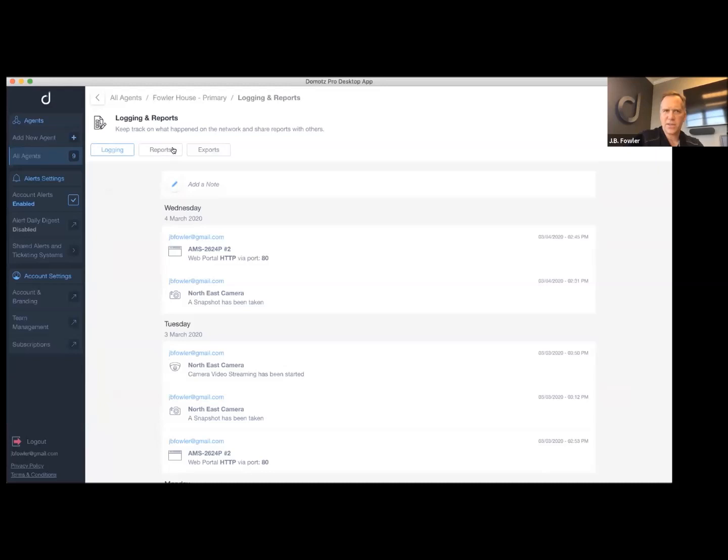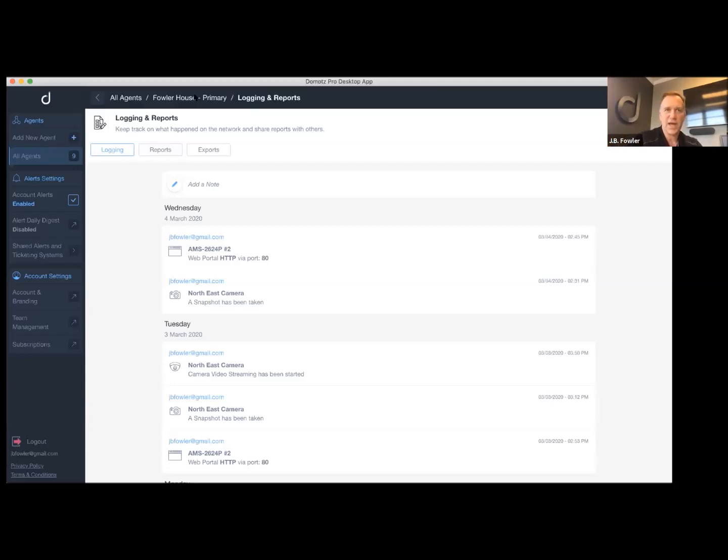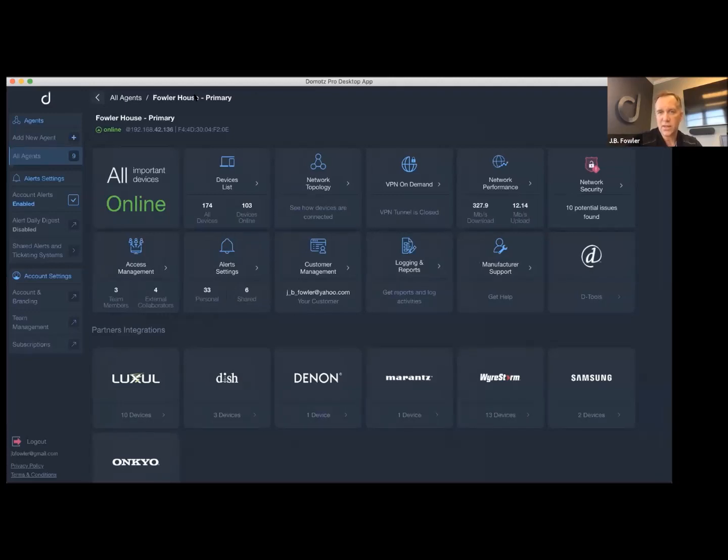By the way, you can generate reports on what devices are on the network, how often they've gotten on and off the network, so you can send it to your clients.